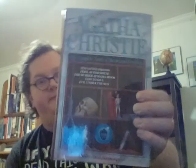Next is 5 complete Hercule Poirot novels. Murder on the Orient Express, one of the greatest detective novels ever written. Thirteen at Dinner, The ABC Murders, Cards on the Table, and Death on the Nile, which is one of my personal favorite Hercule Poirot novels. And then there is 5 complete novels of murder and detection by, again, Agatha Christie. This collection features And Then There Were None in one of its many other titles, Peril at End House, The Murder at Hazelmoor, Easy to Kill, and Evil Under the Sun, which I love that book, or that novel.